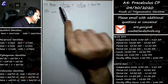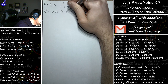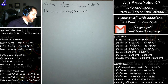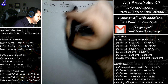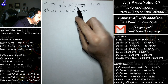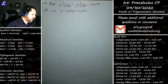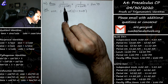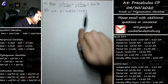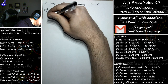The least common denominator is both of these factors put together. I need the denominator to be 1 minus sine of theta times 1 plus sine of theta. That's my least common denominator. Remember, each of these is one singular factor. You can't split this up and say, oh, we have one already. These are glued together. So we have a factor of 1 minus sine of theta and a factor of 1 plus sine of theta. In order to make this denominator look like this, what's missing is 1 plus the sine of theta. So I'm going to take this fraction and multiply the top and bottom by 1 plus sine of theta.